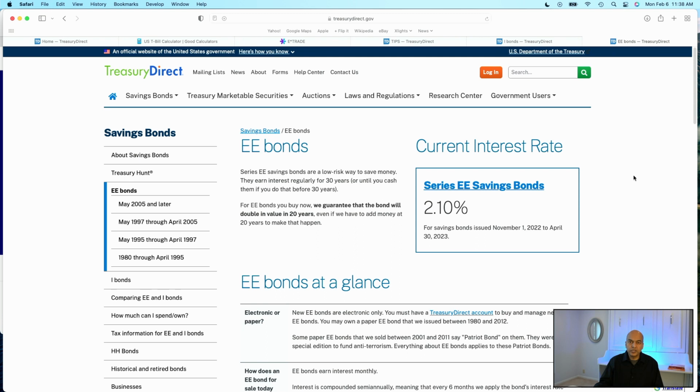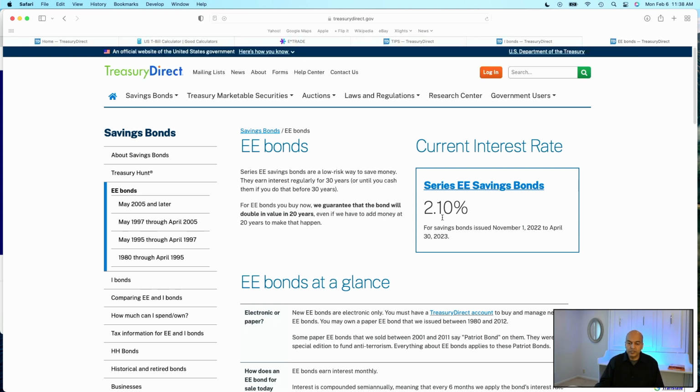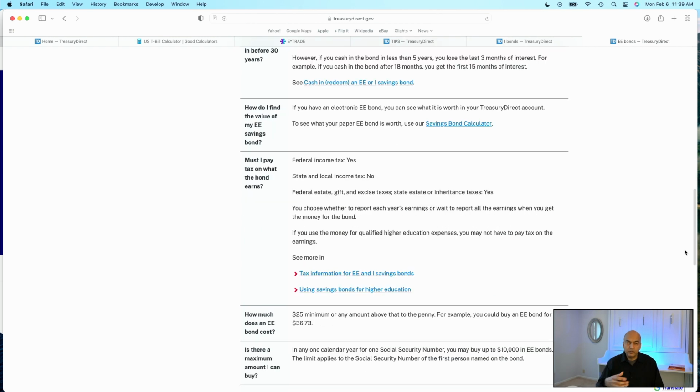The government also sells EE bonds, and these are a low risk way to save money. EE bonds regularly earn interest for 30 years or until you cash them in early. And the current rate of the EE bonds is 2.10%, which is not that high. Similar to the Series I bond, you can cash in the EE after 12 months. However, if you held it for less than 3 years, you'll lose the last 3 months of interest. Similar to the I bonds, with the EE bonds you can buy a maximum of $10,000 per year.